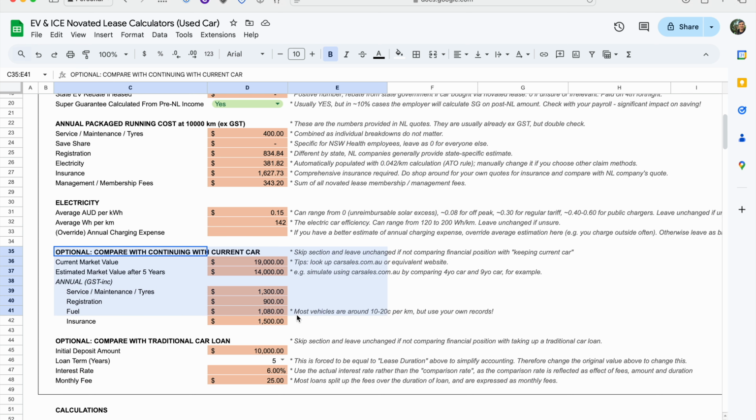And this is the section which applied to me. I wanted to see how much it would compare to keeping my current car. So the estimated market value of my current car is around $19,000. Look that up on Carsales. The market value after 5 years from now, I estimate that the car will be $14,000 after depreciation. My annual running costs of my Golf is $1,300. So I've included I'll need a new set of tires within those 5 years.